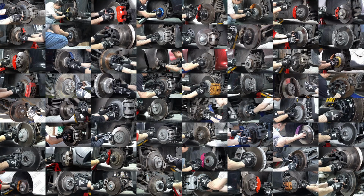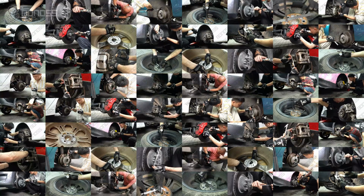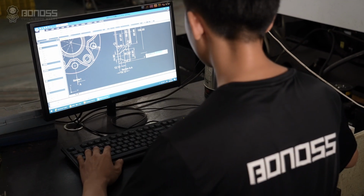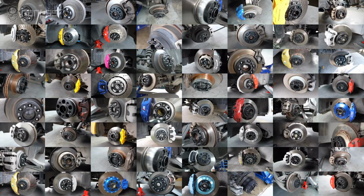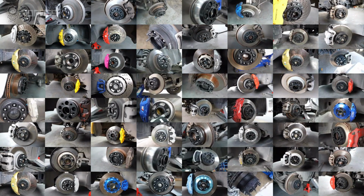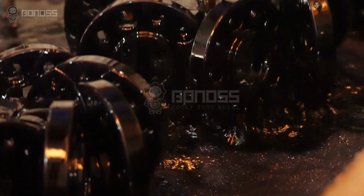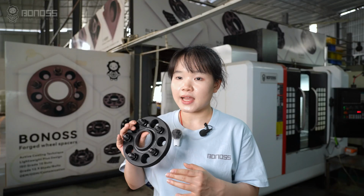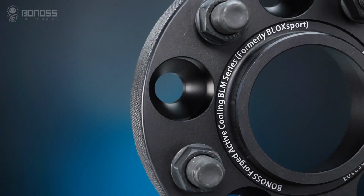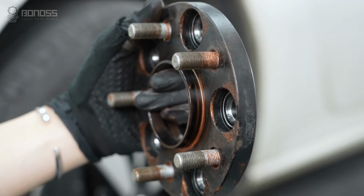With over 10 years of professional experience and countless hours of actually measuring, drawing updates, size precision upgrades, and installation tests, BONOSS makes the best brand Jeep Grand Cherokee wheel spacers. Well-made wheel spacers have a better protective coating on them. They are not easy to corrode or scratch. This is why BONOSS Jeep Grand Cherokee wheel spacers will survive longer than those cheap ones.